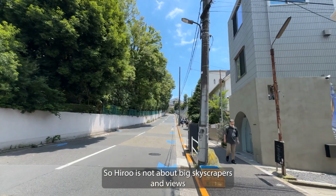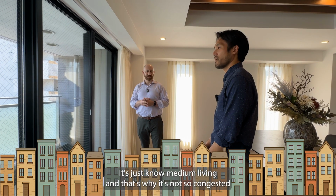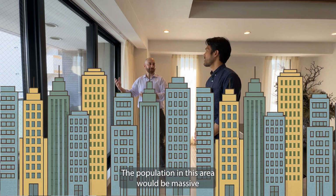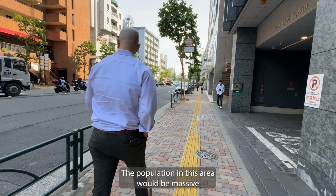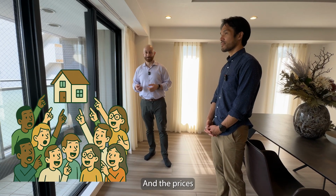So Hiroo is not about big skyscrapers and views. It's just medium-rise living. And that's why it's not so congested. If this were all tower mansions, the population in this area would be massive. That's true. Whenever there's limited supply, it sort of drives up the demand and the prices.